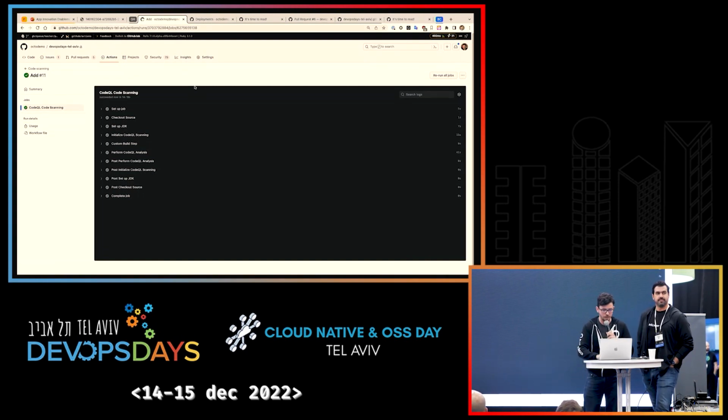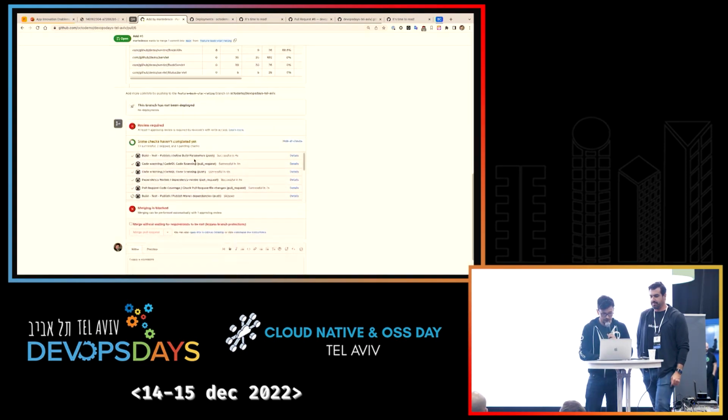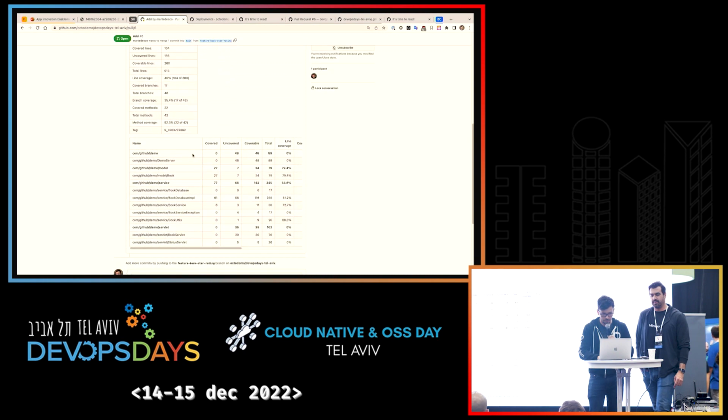Everything's here at GitHub. So once this pull request is done and everything has run, I can go ahead and merge this pull request. Once I merge it, it's going to deploy straight away to Azure.